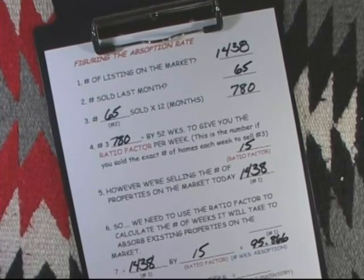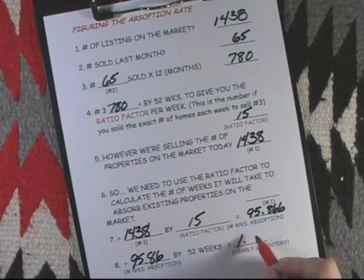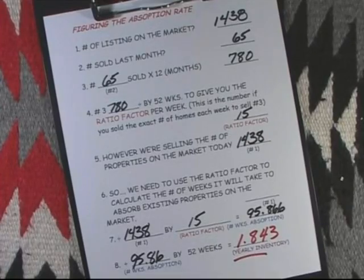I'm sorry, let me move this up a little bit for you. Try that, it helps out a little bit. And the big number is this. If you take the total weeks of 95.86 weeks that we're talking about, and you divide that by the 52 weeks, it will show you that we have a total of 1.843 years of inventory to sell all the 1,438. Okay, that's kind of just a quick lesson on the absorption rates. Hopefully you got a little bit out of it.